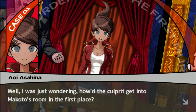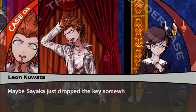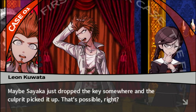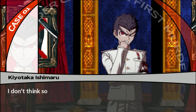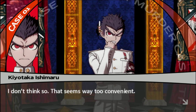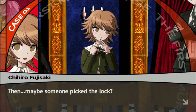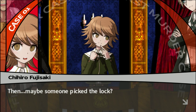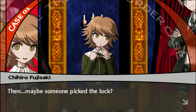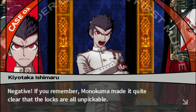A very good question. Yes. How did the killer get inside? Maybe Sayaka just dropped the key somewhere and the culprit picked it up. That's possible, right? I did address that in one of my theories, true. I don't think so. That seems way too convenient. But not impossible. Then maybe someone picked the lock? That is impossible because Monokuma assured us that the locks to our dormitory rooms are too sophisticated to pick. Negative! If you remember, Monokuma made it quite clear that the locks are all unpickable.